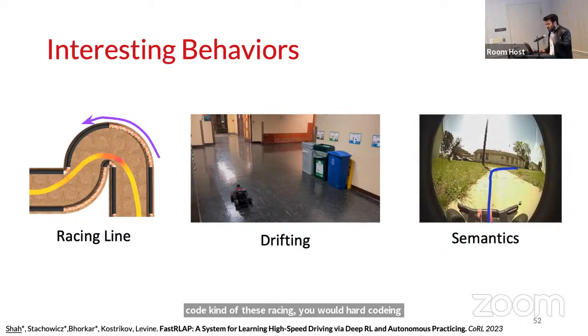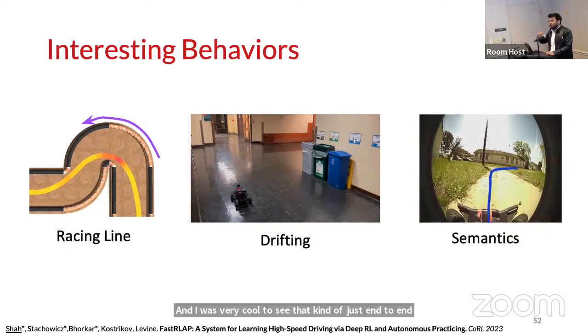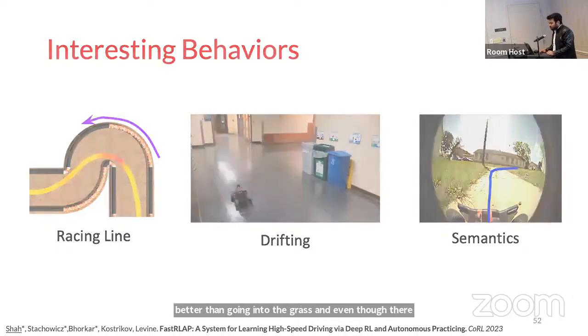And I don't have a video for the last one, but the blue line is the future trajectory overlaid on the current image. And we find that the robot realizes sticking to the path, which is paved, is actually much better than going into the grass. Even though there was no semantic signal, it figures out that the right thing to do is stick to the path.